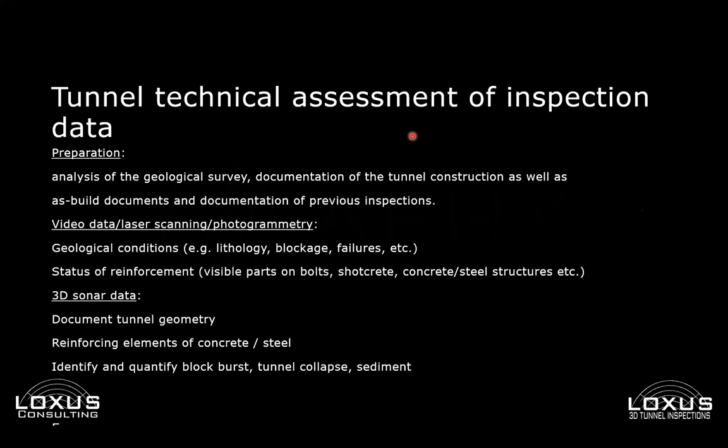You can look at the visible parts of the bolts. You can look at the surfaces of the shotcrete and concrete or steel structures, and try to identify the potential damage or potential ongoing damage in these features, and evaluate that as well from the video data.